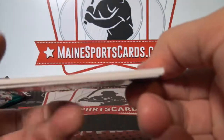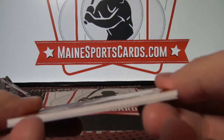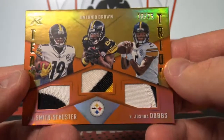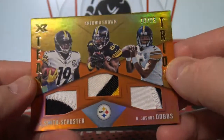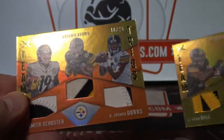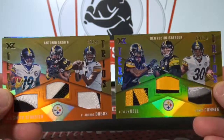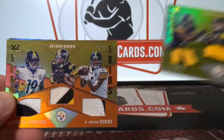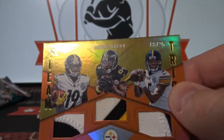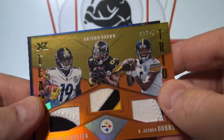Very nice. And hey, this looks a little familiar. Not quite the same. But short print, triple patch Steelers. Juju Smith-Schuster, Antonio Brown, and Joshua Dobbs to 25. That's in the same box. One's to 10 and one's to 25. Man. Guys, this was $7.50 a spot. That's it. To Pittsburgh. Derek, M.A.